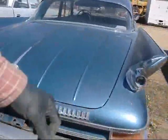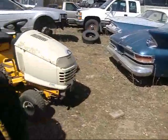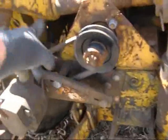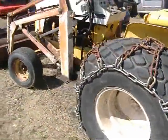Alright, let's get in the junkyard and see what else they got in there for us to oogle over. Pretty cool. Oh, what's this? Hydraulic cylinder, powered takeoff, hydraulic pump. Wow. It's a Farmall Cub Cadet.